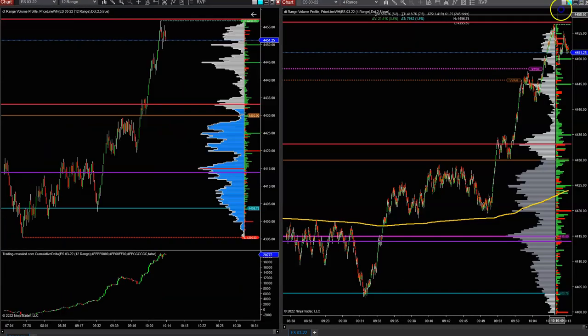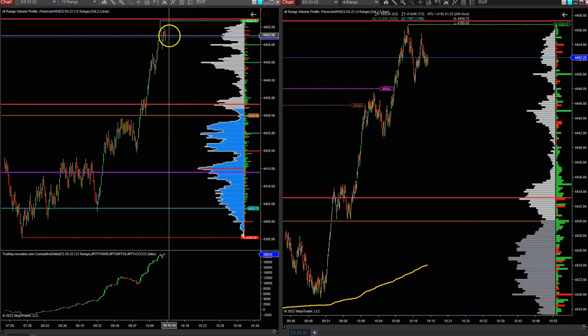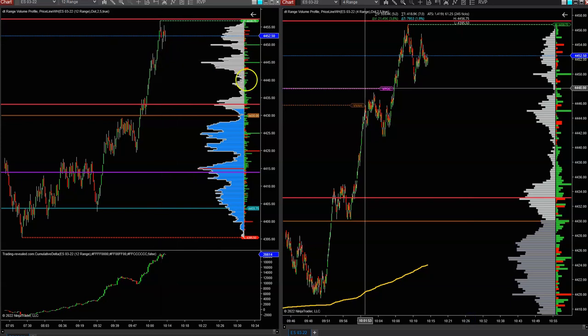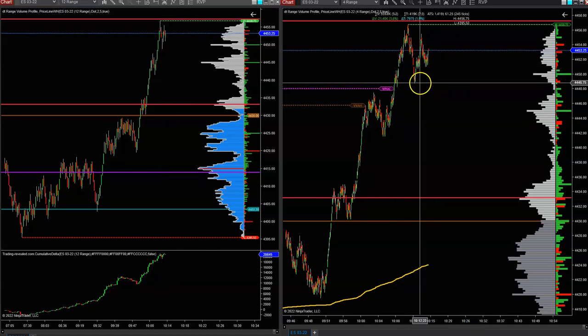Let's take a look at the four range as well. If price rejects here, it comes back down to this high volume area. So I'm not 100% sure. Let's see.